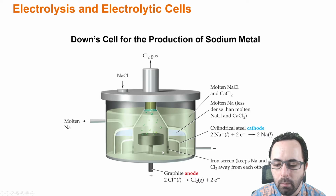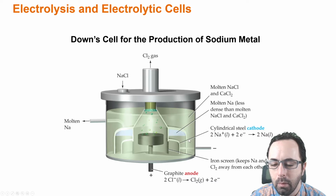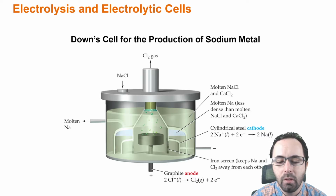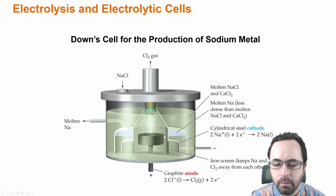For the sodium, the actual casing of the steel cylinder itself is the cathode material, and so the electrons travel through this casing into this area here, and then sodium ions are reduced to liquid sodium, and that liquid then floats here and passes out of this tube and can later be collected, and the sodium chloride can always be refilled in the top here. And so that's practically speaking the way that the electrolysis of molten sodium chloride occurs.